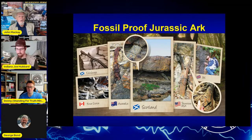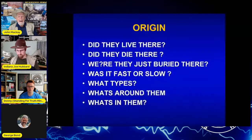Well, here's a set of murals with the fossil tree we just talked about in the top left-hand side, the fossil tree in the middle that is from Edinburgh, the fossil tree on the right-hand side I haven't got to yet, and yours truly looking at that lost tree and refining it. And they give rise to questions like that. Did these trees live here? How do you explain it if they don't have roots? Did they just die here? Were they living and died and buried? Were they just buried there? Was the burial fast or slow? What types are there? What's around them? What's in them? Now, I'm going to skip straight up to this one.